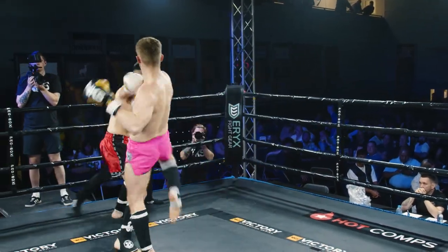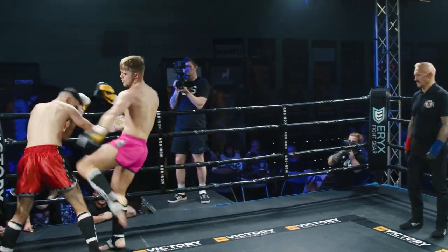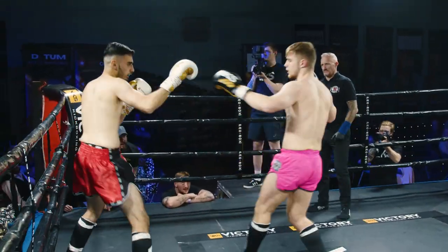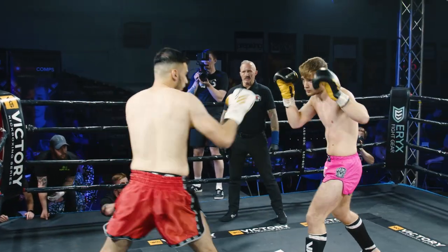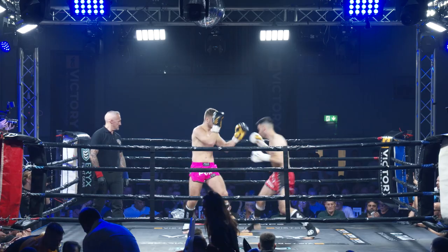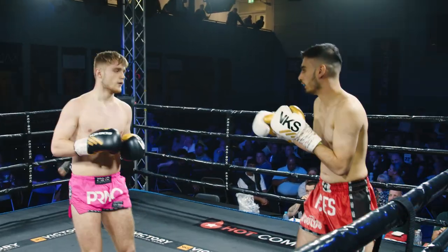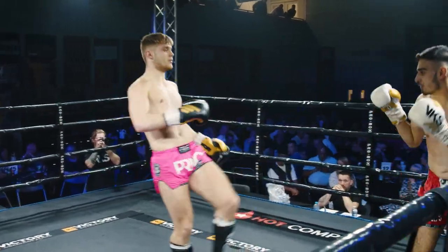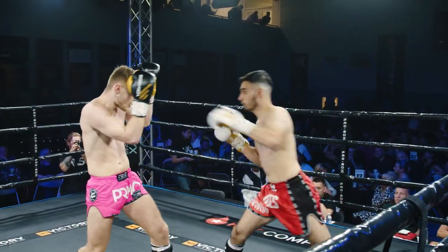Looking to come in very fast indeed, Aujla, but Culmer closes the gap himself, steps in with that lead leg round kick, and then the boxing rear leg this time. Aujla looks for that left of the body again, neither man wanting to give ground. Fast-paced start and very evenly matched at the moment.